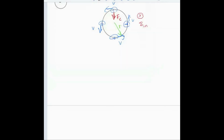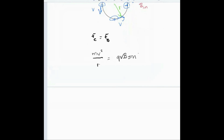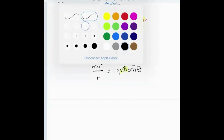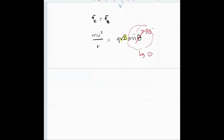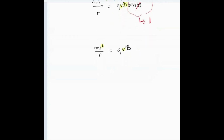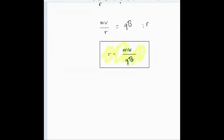What's causing the circular motion is the centripetal force. In this case, the centripetal force is the magnetic force. The angle theta is the angle between the velocity vector and the magnetic field, which happens to be 90 degrees. So sine of 90 is going to be 1. Now from this expression, you can isolate the radius, which is r. And then this is the final expression that you come up with. So we know the mass of the proton, we know the charge, we know the strength of the magnetic field. We also know how fast the proton is moving upon entering this region.